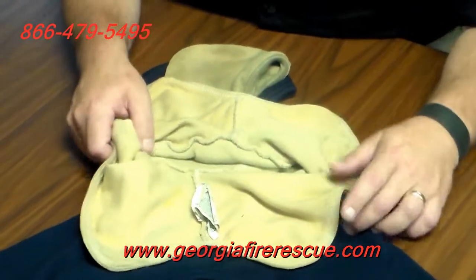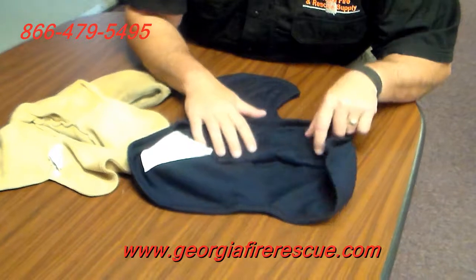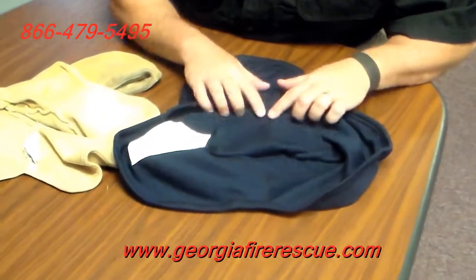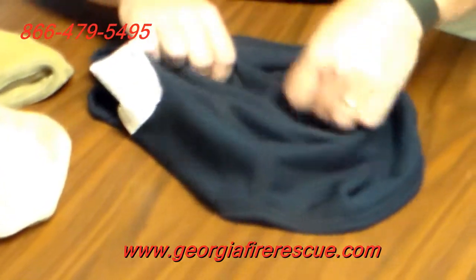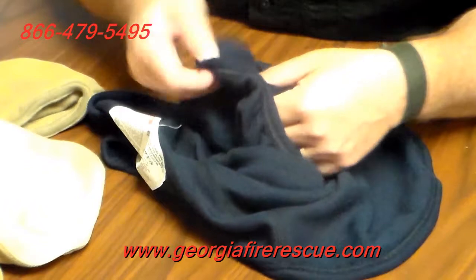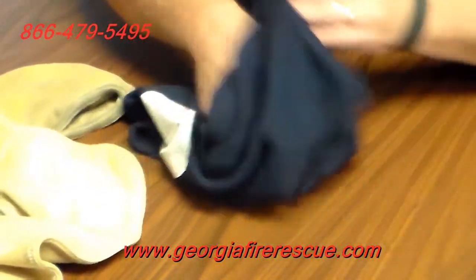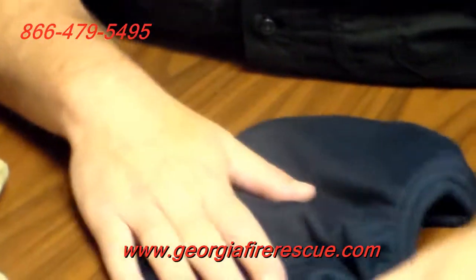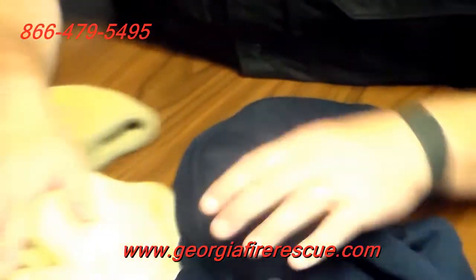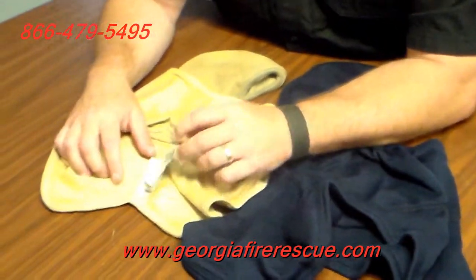You won't see that in the seams in the LifeLiner. These are flat lock stitching, and there's no pressure points even on the crown of the head, and the comfort is not even comparable in this cheaper model versus what it feels like wearing the LifeLiner Kermel hood. So there's a lot of difference there, and it even gets down to the details of the tag.